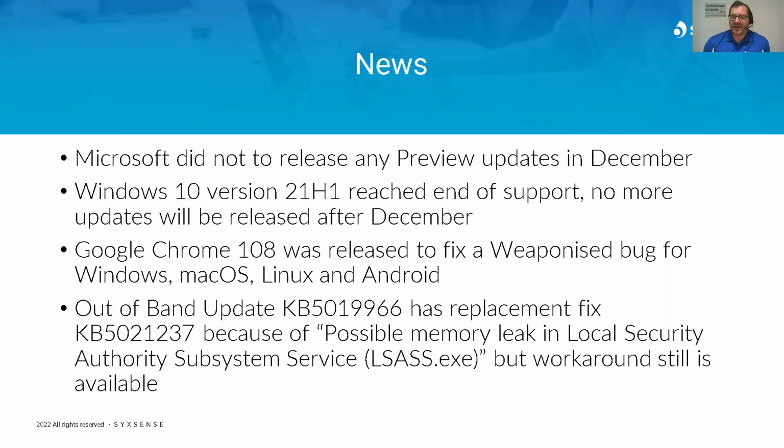If you require any assistance on a testing strategy, please get in contact. We do have several white papers to document a very effective, very simple testing process, just to make sure that the testing is done so that when you deploy your patches, you don't end up causing too much end user disruption. We also have this month the end of 21H1.